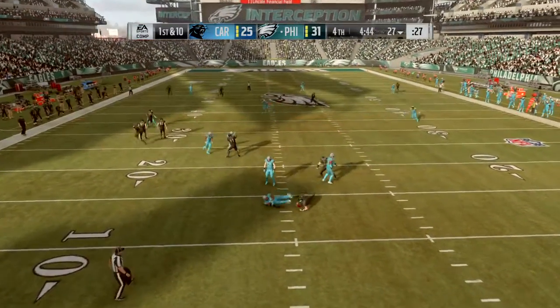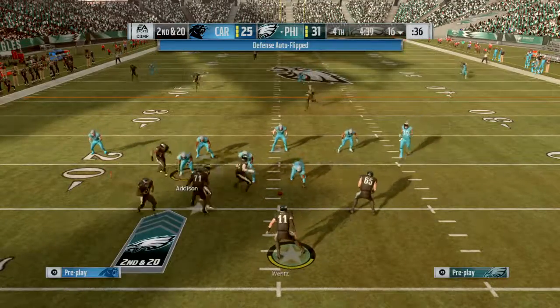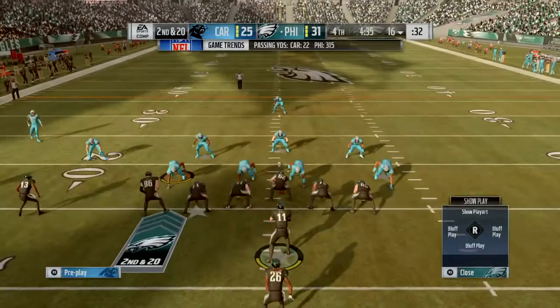Wentz gonna throw. Under a heavy rush, and down he goes. Dontari Poe forcing his way through there to drop him for a loss of a good 10 yards.